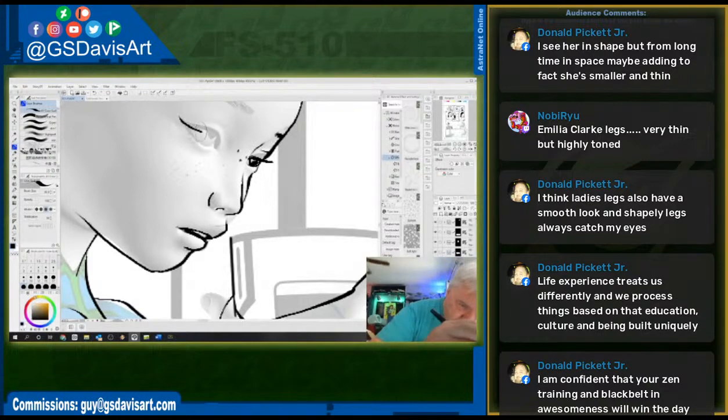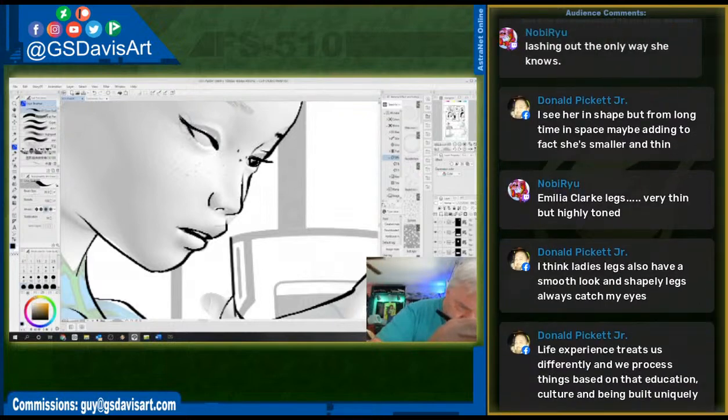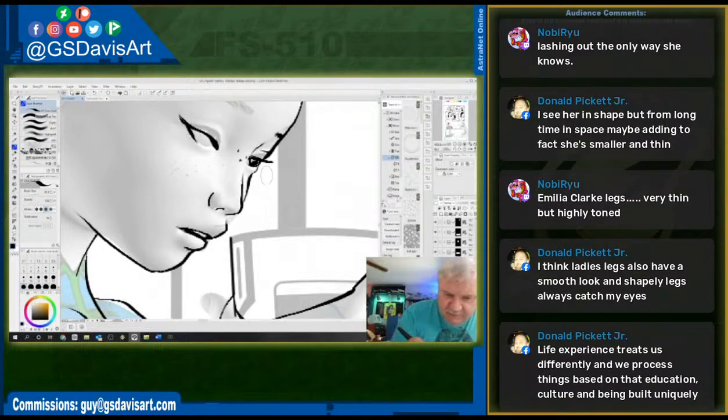So we're dropping her eyes down, even though the maquette is saying that we need to be looking up. Yeah, actually, lashing out's pretty much all she knows. It's what she knows to do best. She's good at it.